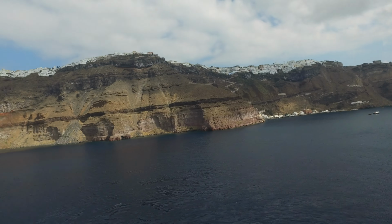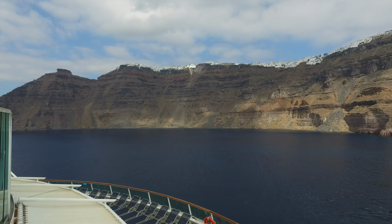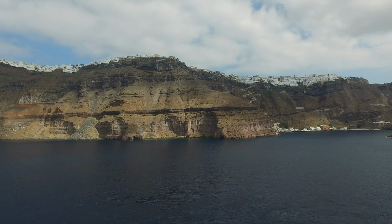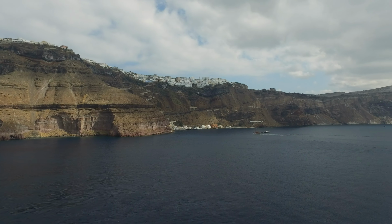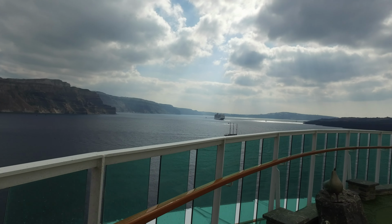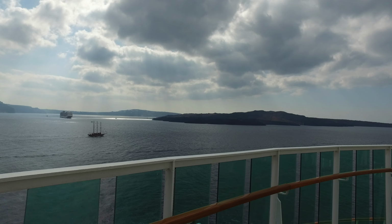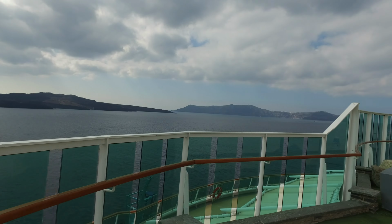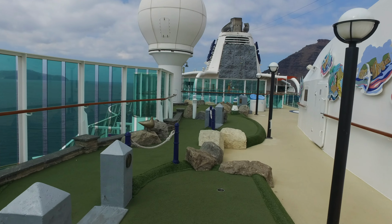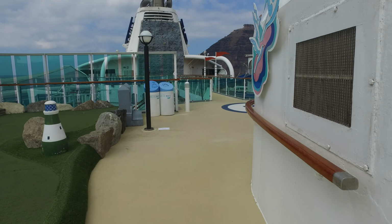Let's get another great view of Santorini. Once again, I apologize for the wind noise. If it was a calm day with no breeze in Santorini, it wouldn't be Santorini.